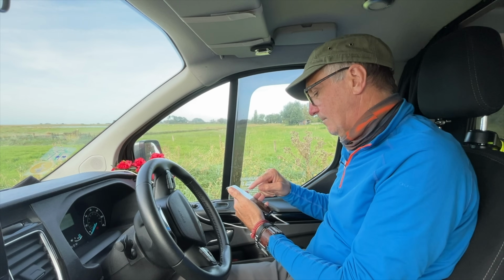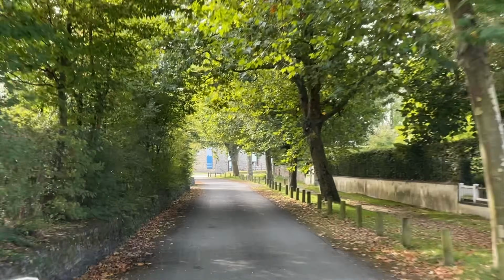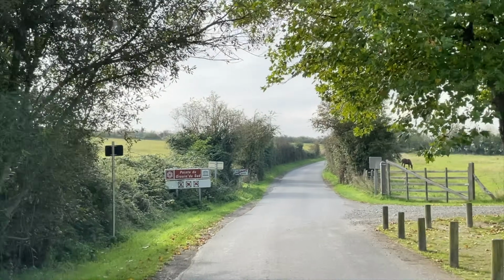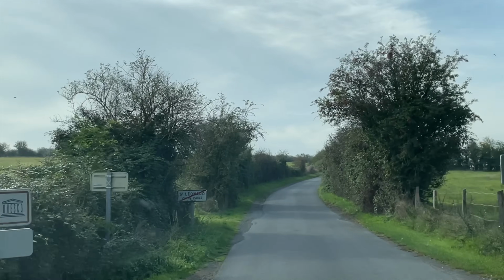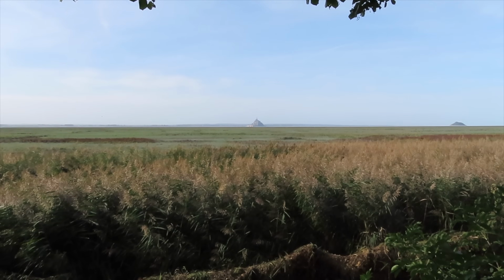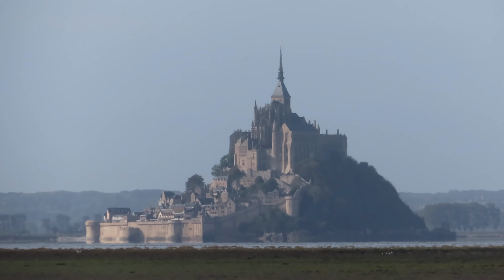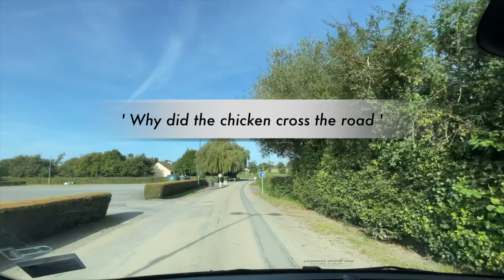Using Google Maps, we try to find other potential locations. But a few dead ends and parking prohibited signs, it soon becomes a little frustrating. That's another no to parking. No motorhomes. Well, they beat us to the prime spot, but we finally get our pick. Across the road, under the chicken, across the road.